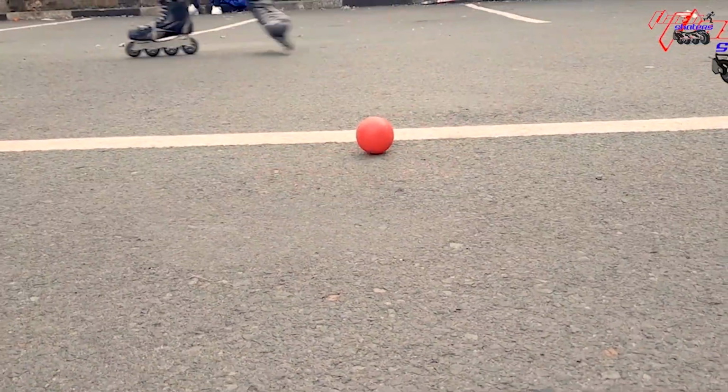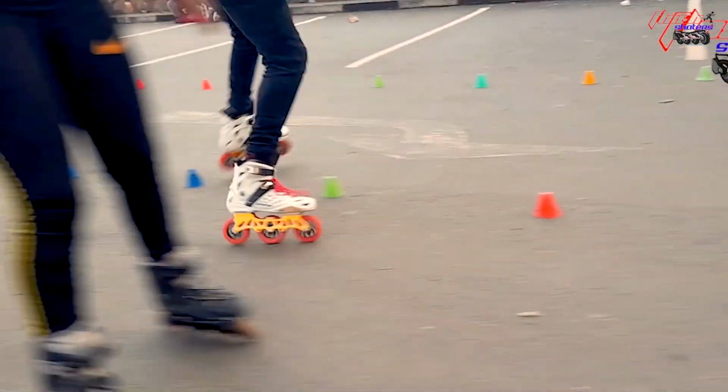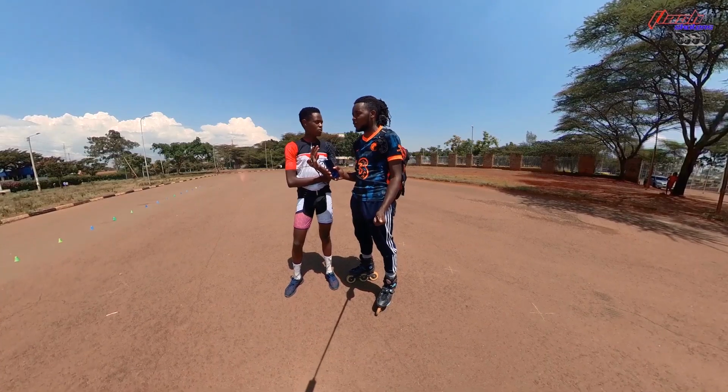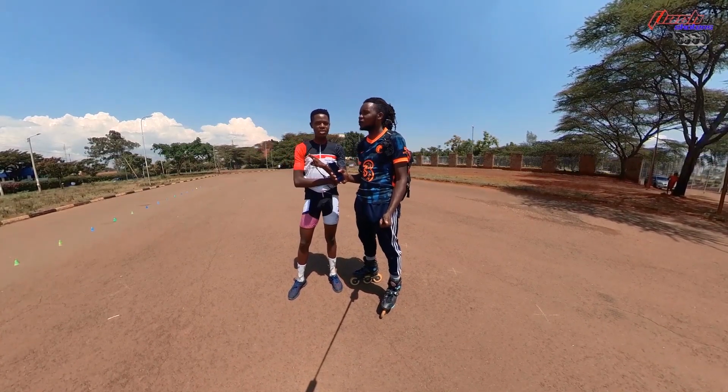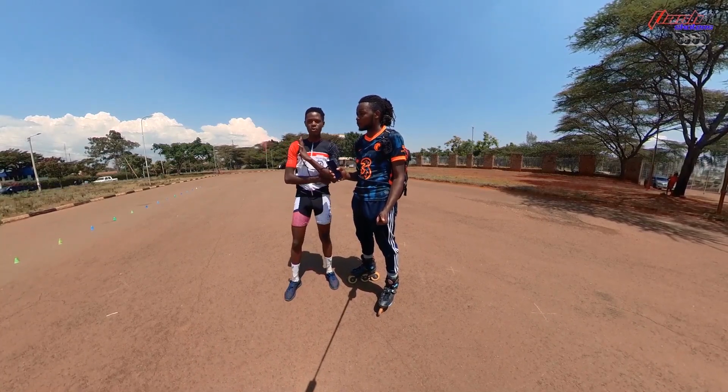Are there different clubs, or is it just one place where anyone can come and train? Here at Gate 4, any team can come and train here. Any club can come. It's free, it's not for anyone in particular.